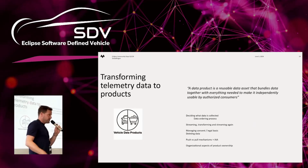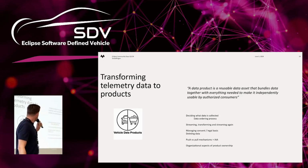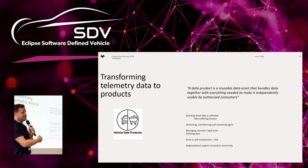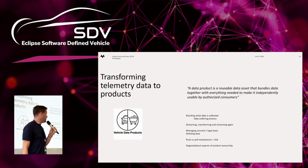Now, I promised I'd just throw a few topics, so it's seemingly a bit unrelated. So we're now going to telemetry data. Now we have telemetry data coming out of the car. So what does an automotive cloud need to do here? And I'm convinced that this is an essential part of any automotive cloud. Well, first of all, it needs to decide what data should be coming out of the car, what data is collected, because a car produces so much data that you can't just have it all in the cloud. It's just not feasible anymore.